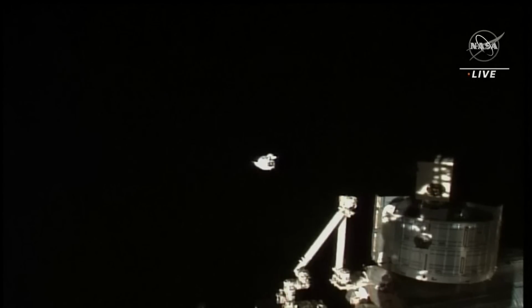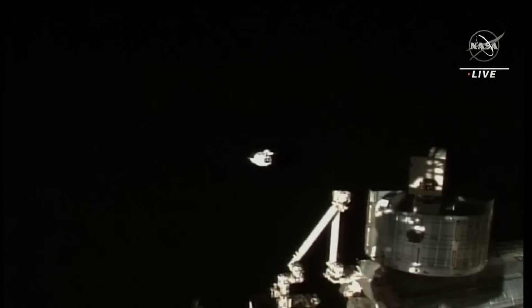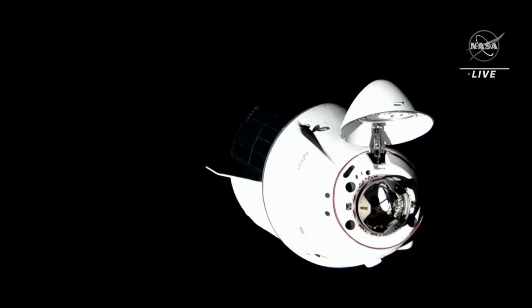Capcom Nicole Lewis giving Woody Hoberg on board the station a quick heads up. So Mission Control Houston team has reported they are go for final approach and docking. And so we're less than 2 minutes away. Dragon will hit that waypoint number 2, and it'll be just 20 meters away. It's going to pause just to do a final alignment.